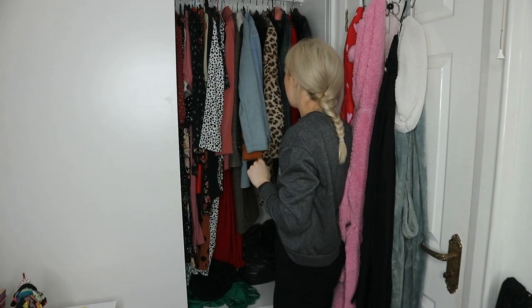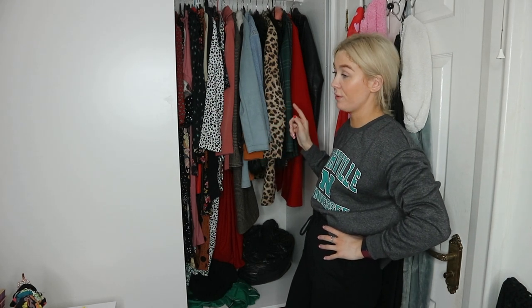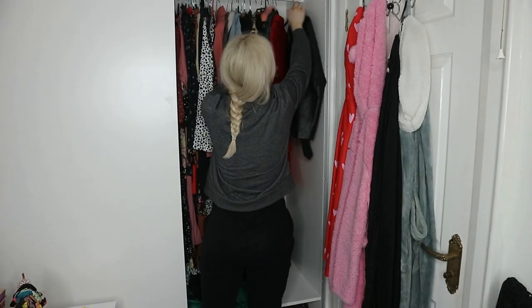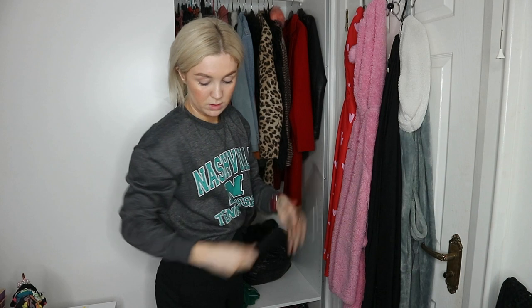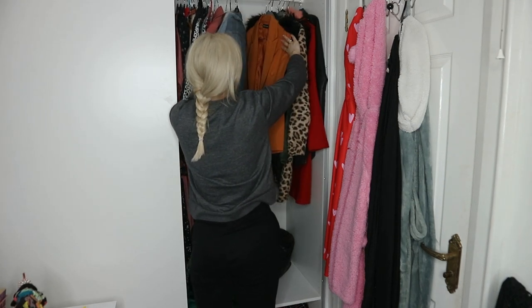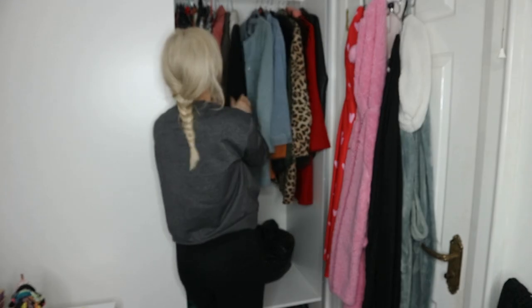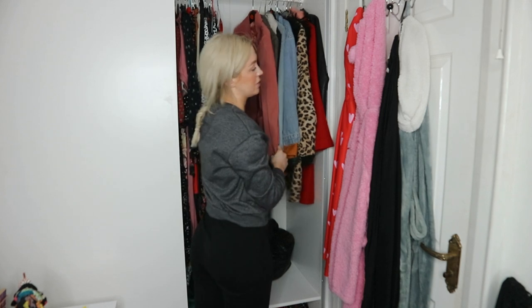I don't think this is going to be as easily colour coordinated, because there's not a lot in the same colours. So I'm just going to decide what I'm going to keep and what I'm going to throw out. Pretty much. So black leather jacket, keep, red coat keep, throw out. Love that. Keep, keep, keep, keep, keep. Keep, keep, keep. Can you even see this? Keep, keep, keep. Okay, so I got rid of absolutely nothing.